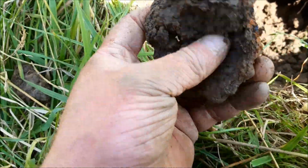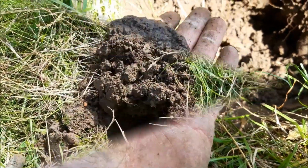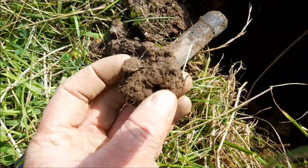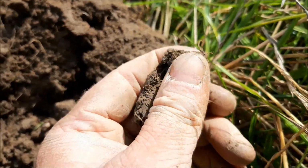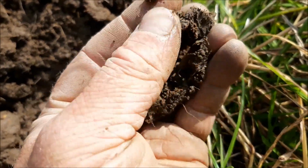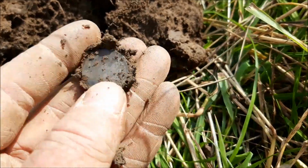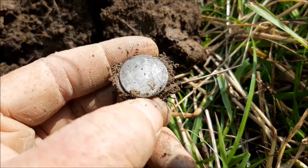What is that? Okay, we've got something in this little ball here. Could it be a coin? A little coin ball? It's a silver coin! I can see the leaves. I can see... Ooh! I think that's a George III silver.